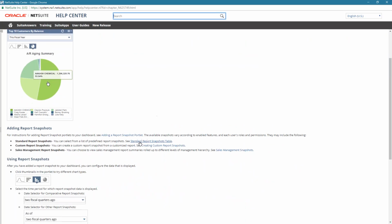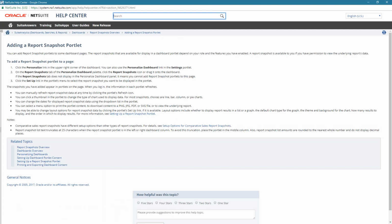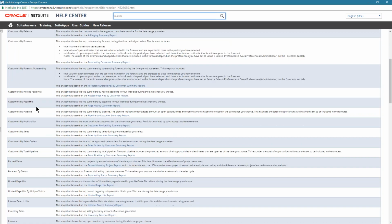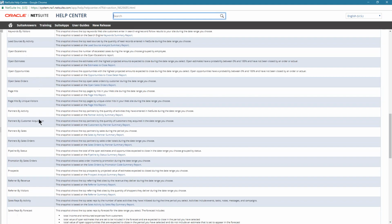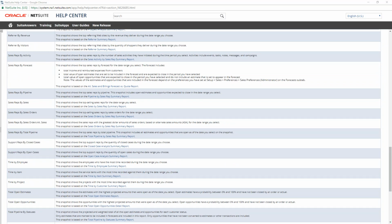So on one of these, I believe, standard report snapshots table, what I had done is I went to adding report snapshot portlet, and then there's a link that says standard reports table, and it will allow you to see the list of reports. Here we go, standard report snapshot table. So you're limited to these specific reports to get it nested into a portlet. So all things that you need to keep in mind when you're building out these different portlets. Hopefully that answers the question.